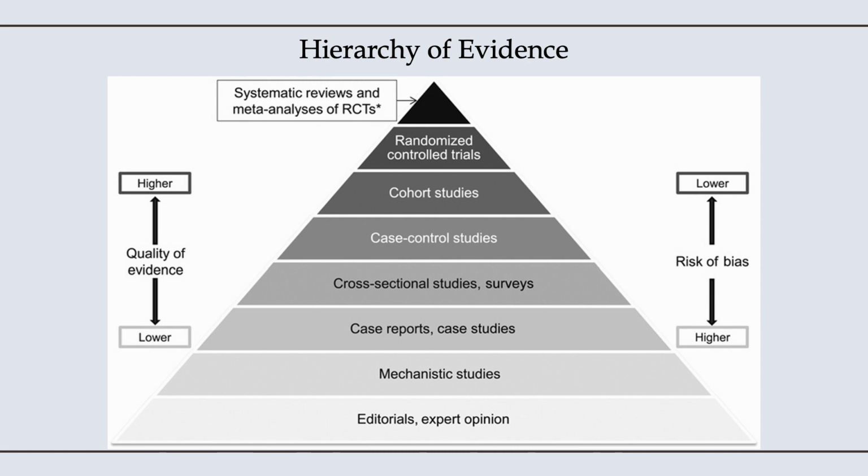So it also is sort of a surrogate for the ease of completing the research. You know, the things at the bottom that are the lower quality of evidence are a little bit easier to get done quickly, whereas the things higher up may take a little bit more time and effort and energy, but the payoff is a lot greater.